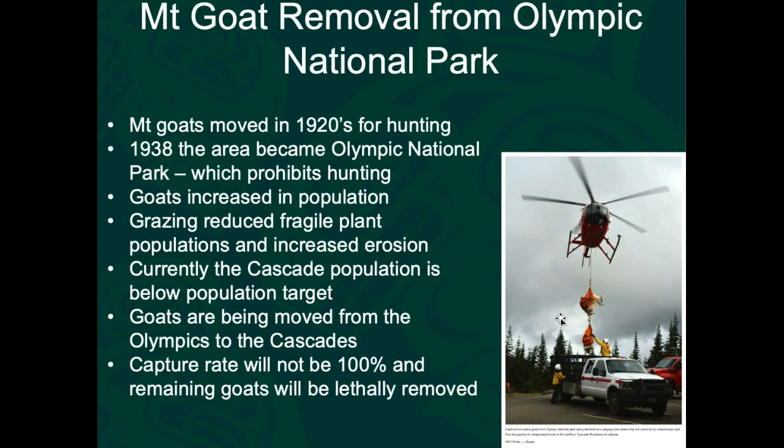There's a couple of human-goat conflicts as well, and at the same time, the Cascade population is below their population target. And so the Cascades needed mountain goats. The Olympics had too many, and so they decided the best thing to do was to start moving goats from the Olympics to the Cascades. And this has been done every year for the past couple of years. And it's been pretty effective. I think they've interacted with 300 and some goats and successfully moved 250-ish. And I think the population on the Olympics was maybe in the 600 range.